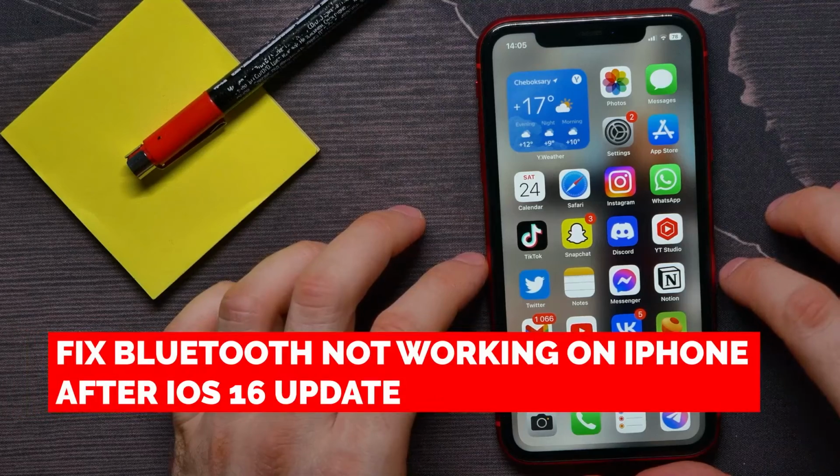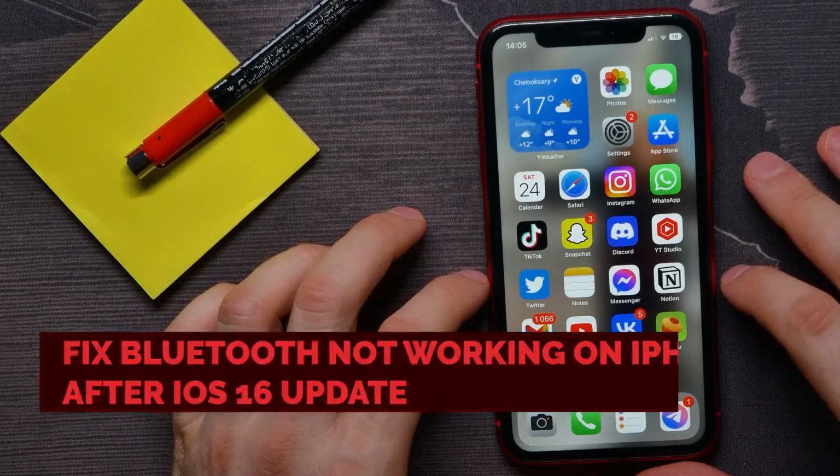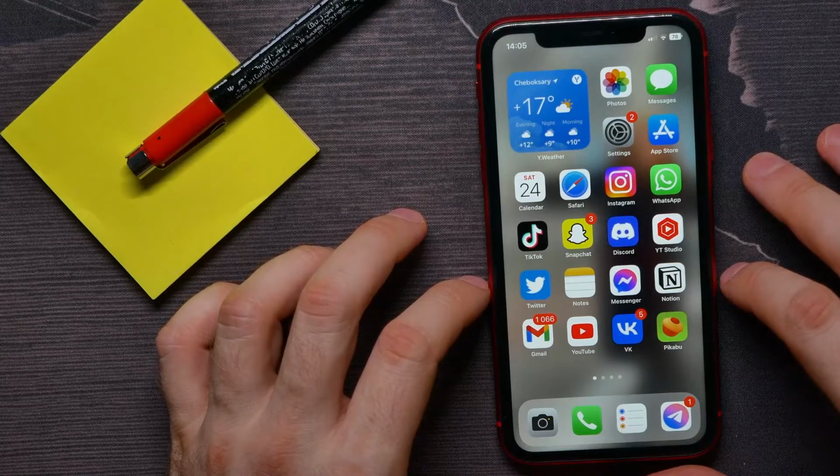In this video, I'm going to show you how to fix Bluetooth not working on iPhone after iOS 16 update. That is quite simple and easy to fix, so let's begin.